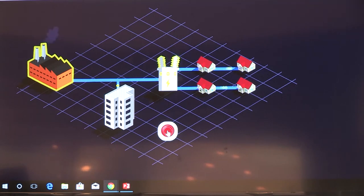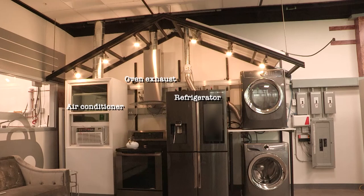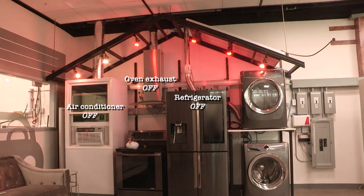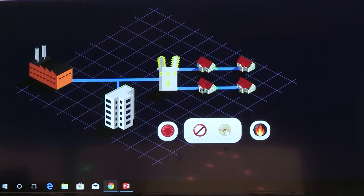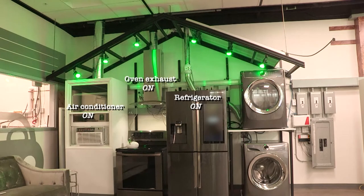Let's see what happens when they undergo a fault. You can see that the homes went into a bad state and the appliances tripped off. Now we can turn on the PowerNet intelligence and coordination system, which enables the homes to recover to a good state, coordinating their resources amongst themselves.